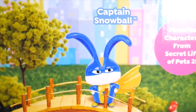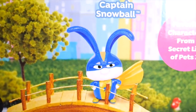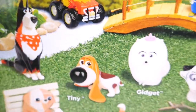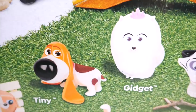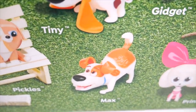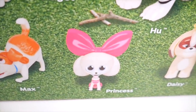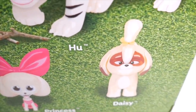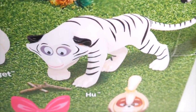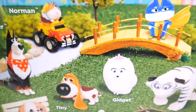Oh, this one looks like Snowball. Wait a minute, Captain Snowball? And who's over here? Norman. Rooster? This guy is tiny, right next to Gidget. We also have Pickles. What a funny name. There's Max. Princess. She sure is dressed like one. We've got Daisy over here. Hugh, the tiger. A pet tiger, no way. This is gonna be so cool.